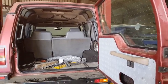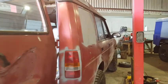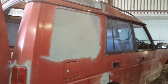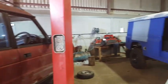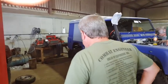So anyway, that one now is through its MOT. Just got to get it taxed today, and then that's on the road. And it's getting ready to go to the paint shop on Tuesday, for painting on Wednesday up at Premier Group. We're going to be there. I think there's going to be some filming done of this, actually, for a magazine.